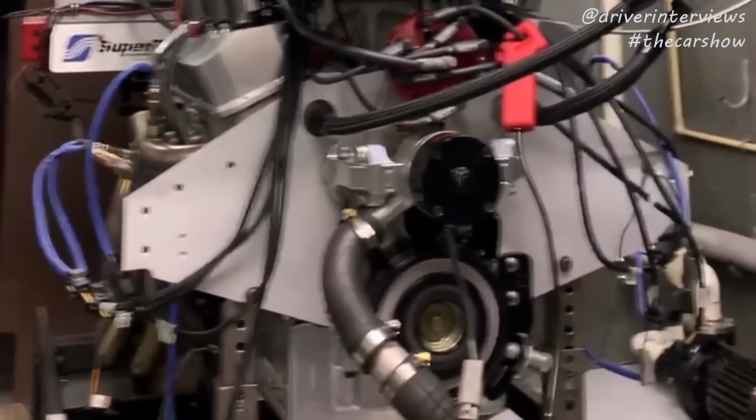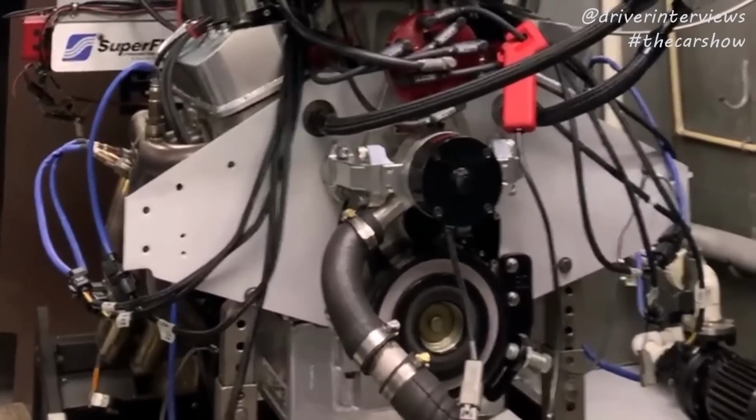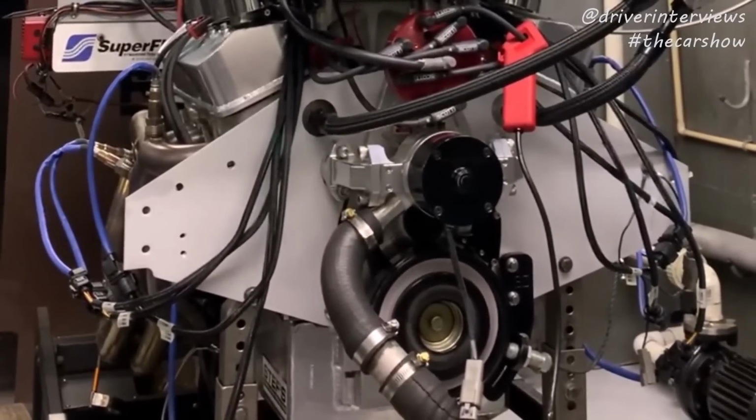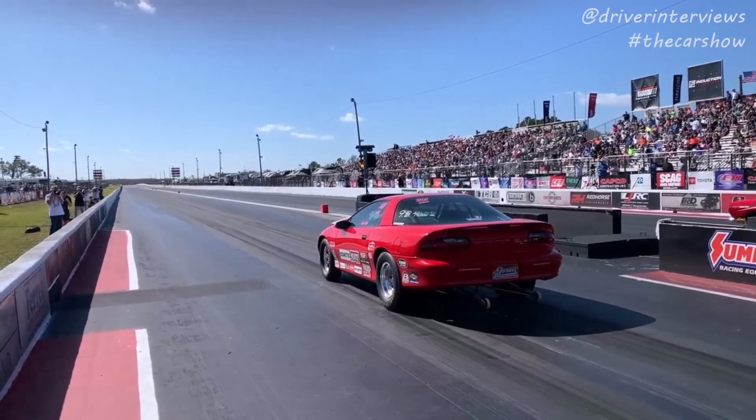We've also had this engine apart multiple times since we've been using this oil. I can tell you that we have literally put the bearings back in the engine every single time. Rod and main bearings look absolutely phenomenal. So far, it's been an absolutely great experience working with those guys, and we're happy to do it for them.